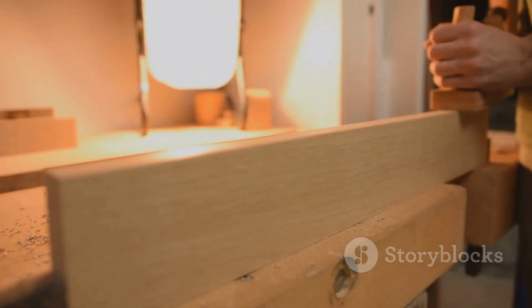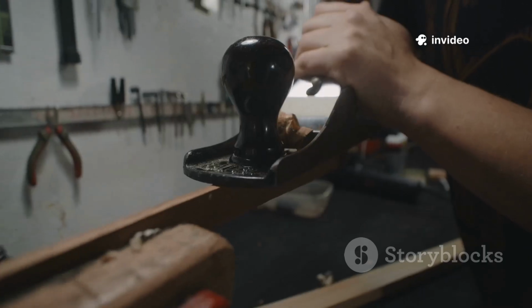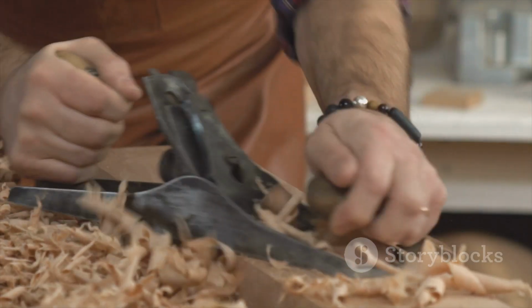Planes are next on my list. Planes shave off thin layers from wood, making it smoother and flatter. If you want a perfect finish, you'll need one. There are bench planes, block planes, and even specialty planes for tricky jobs. It's almost like giving your project a fresh haircut.